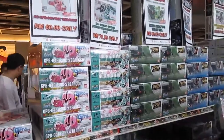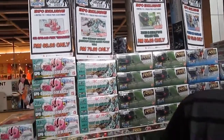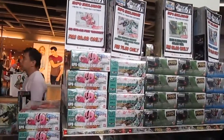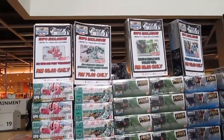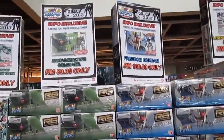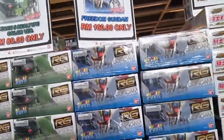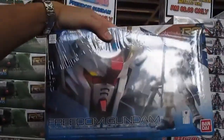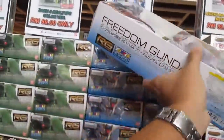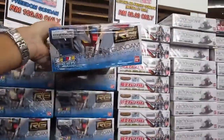So what else is there? There is also a Freedom Expo exclusive. That one 160 ringgit. Oh my god, why is this more expensive than the rest? That's weird. The rest is 90 ringgit, 70 ringgit and what, 60 ringgit respectively, but that one is more expensive. Almost double the price of this one. Both of them are real grades. So, what's so special about this one? No, I understand. Gunpla Expo Edition. Not sure what's so special about this thing. Is it the clear type? Nope. I don't know. God knows.